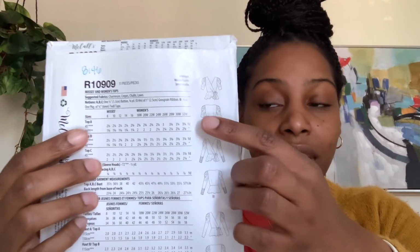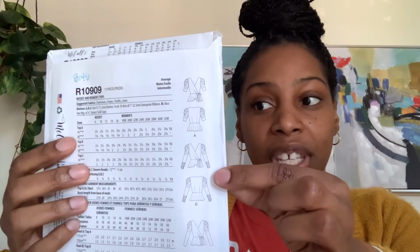If you felt as though their patterns didn't go up to accommodate your size, now you don't have to increase the patterns yourself for all the patterns. So again, shout out to McCall's for increasing your size range. That's awesome. Here's the back line drawing for this pattern.